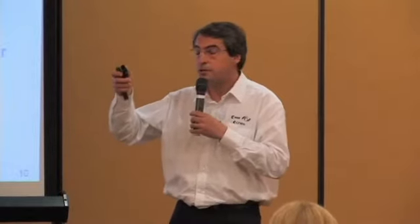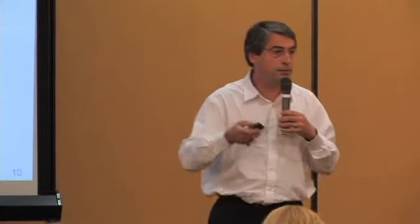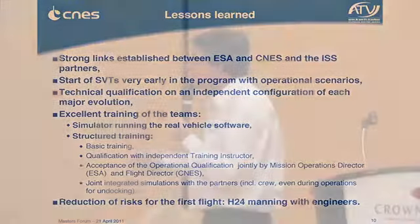Another thing that was very important is system validation tests. We had the first validation test in 2003, which means 4.5 years before the launch, but it was the first step when we had something concrete. People working on the control center since '97 could eventually dialogue with the vehicle itself. And this really helped to keep the team motivated because we had something concrete to do. Also, anytime we had an evolution we could not avoid, we had to test it on an independent configuration, and so test again.